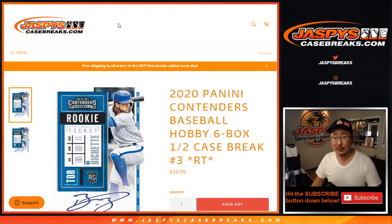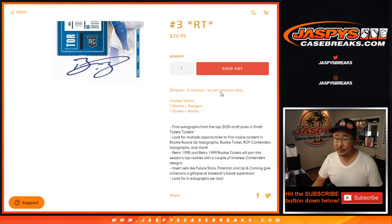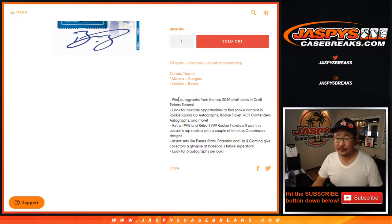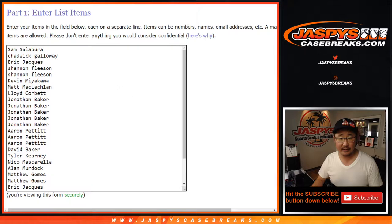Hi everyone, Joe for JaspysCaseBreaks.com coming at you with 2020 Panini Contenders Baseball 6-box half case random team break number 3. Couple combos right here. No vet commons. We're just looking for rookies and prospects as usual with the Contenders brand.